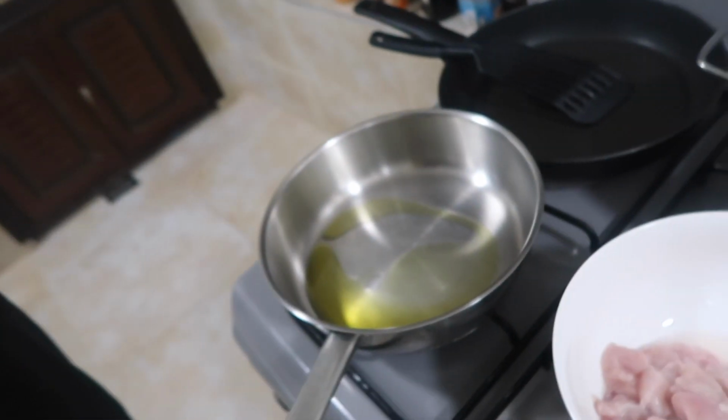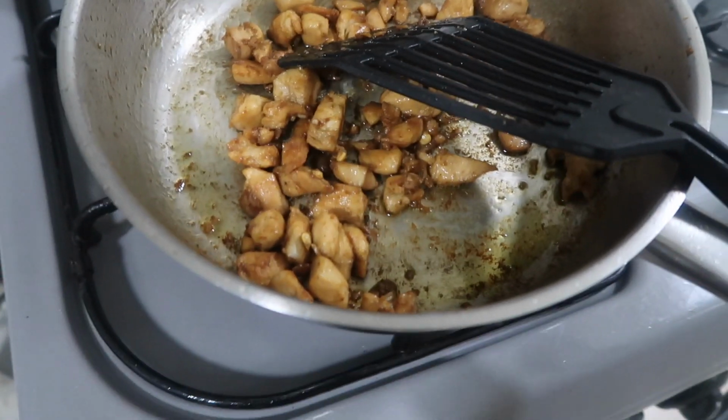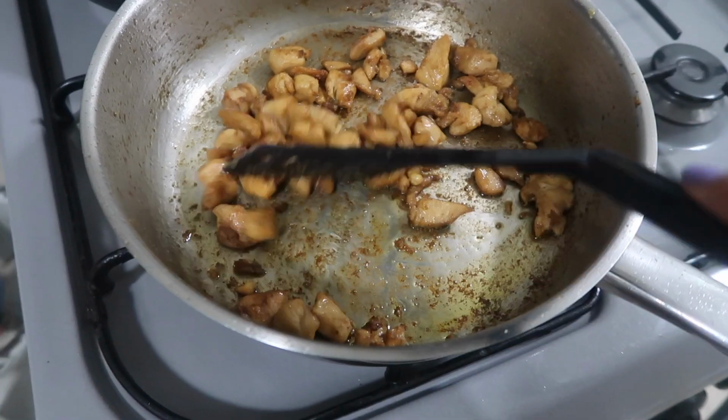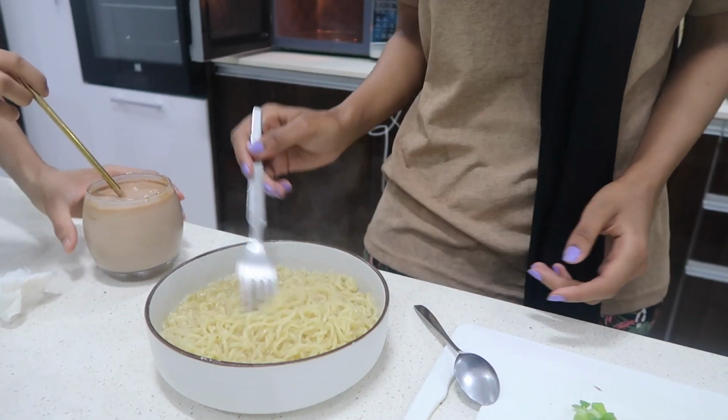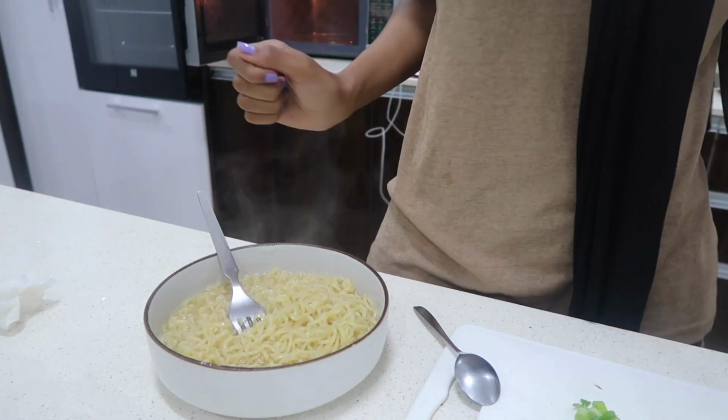Yes. So up next we have the chicken, which is here. Let's saute. I have my olive oil heating in there. Let's go. Time to plate. One minute.